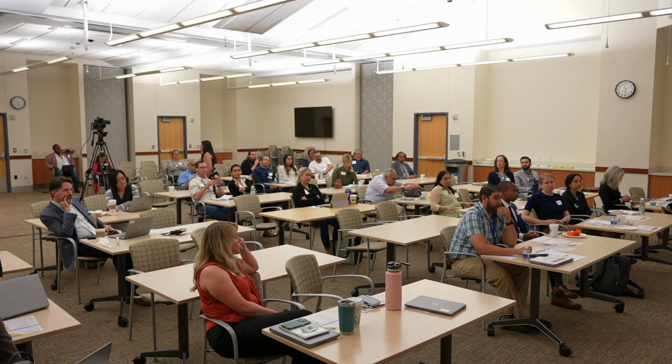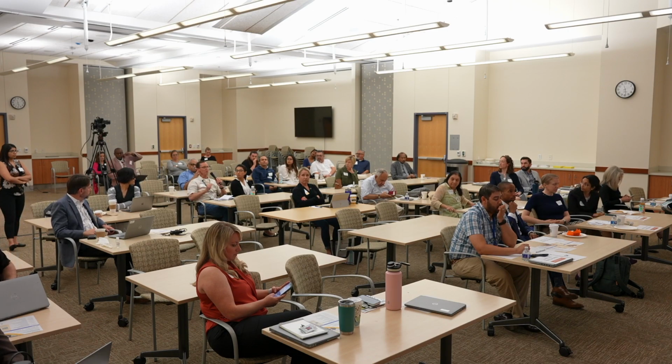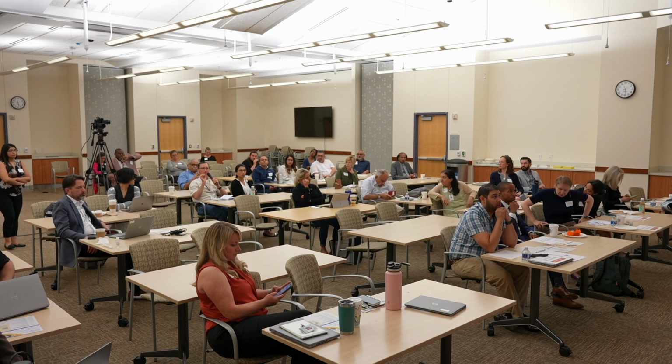So those may be some things to keep in mind when you're prescribing rescue medications. I did briefly want to come back to this slide because, keep in mind for the dosing, once you get to 15 and 20 milligrams for intranasal diazepam, it comes in a set of 2 different sprays, and you need to use both sprays. For 15 milligrams, it's 2 sprays of 7.5 milligrams. For the 20 milligram dose, it's 2 sprays of 10 milligrams, and both need to be used for a full dose.